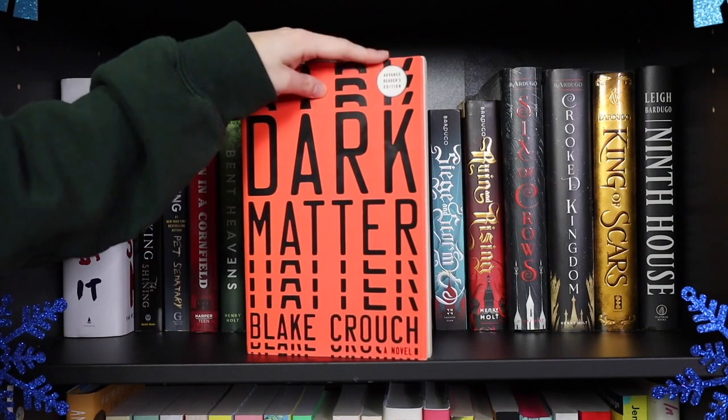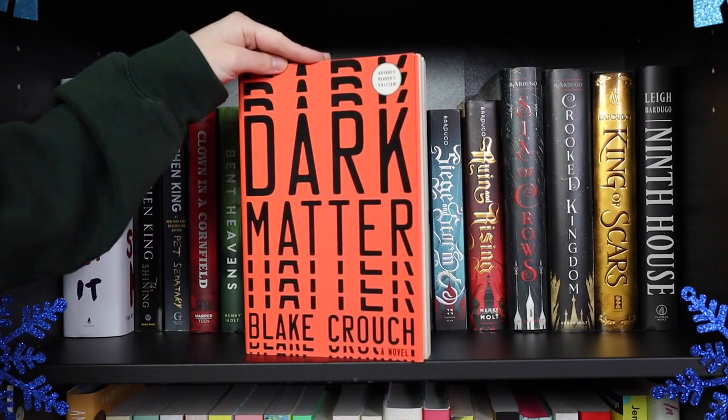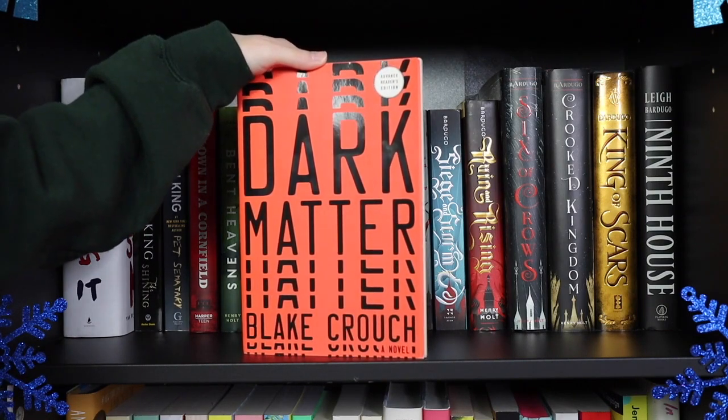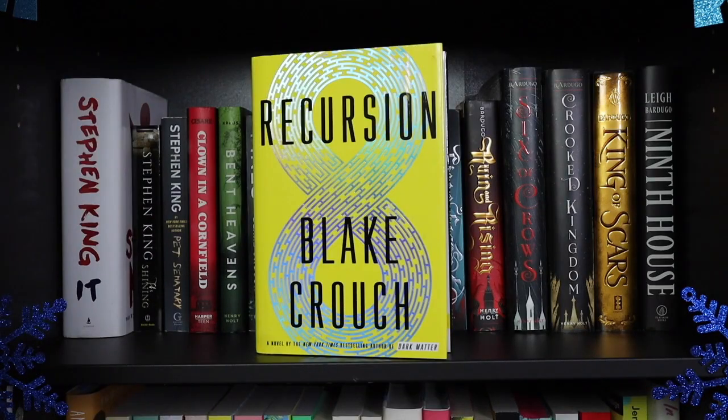So this is actually the ARC, and I got this from BookCon. I remember my sister just grabbing this off of a pile and being like, you need this one. We had no context to this book at all, and it ended up being one of my all-time favorites to this day. Recursion by Blake Crouch.